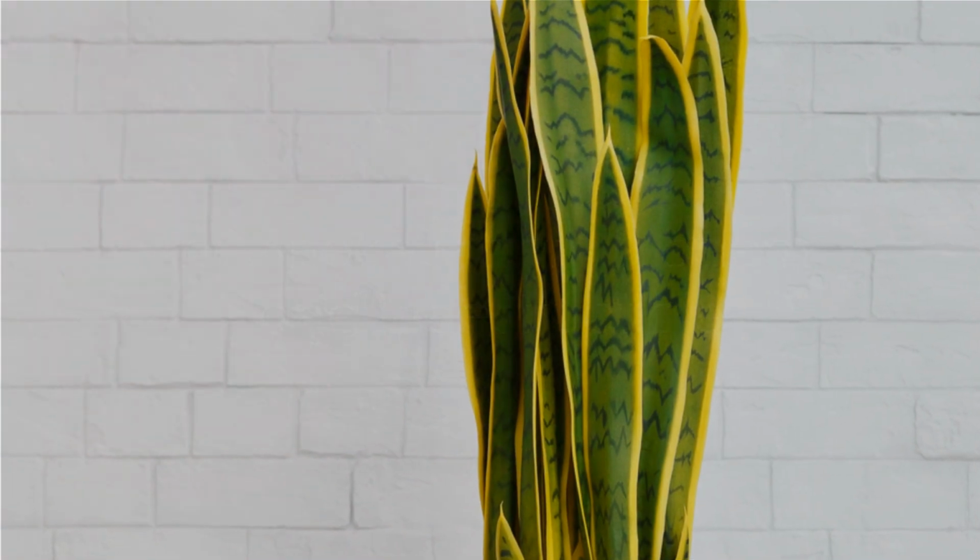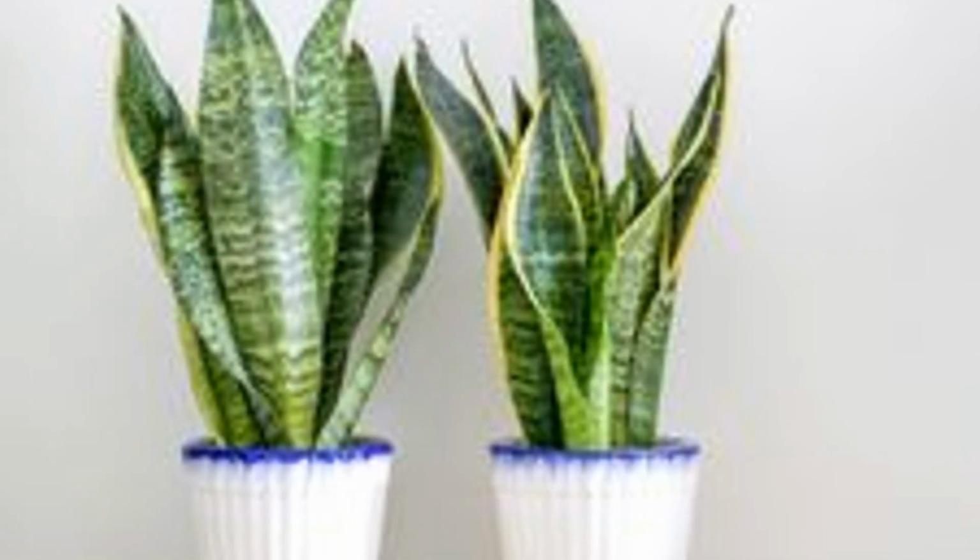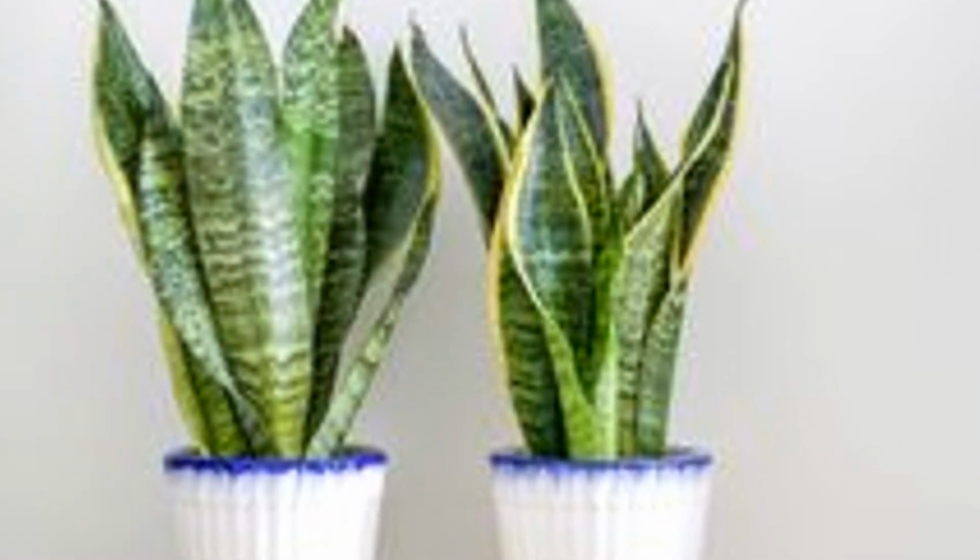This plant is perfect for those just starting their indoor gardening journey. It's almost indestructible and brings a modern architectural look to any room.